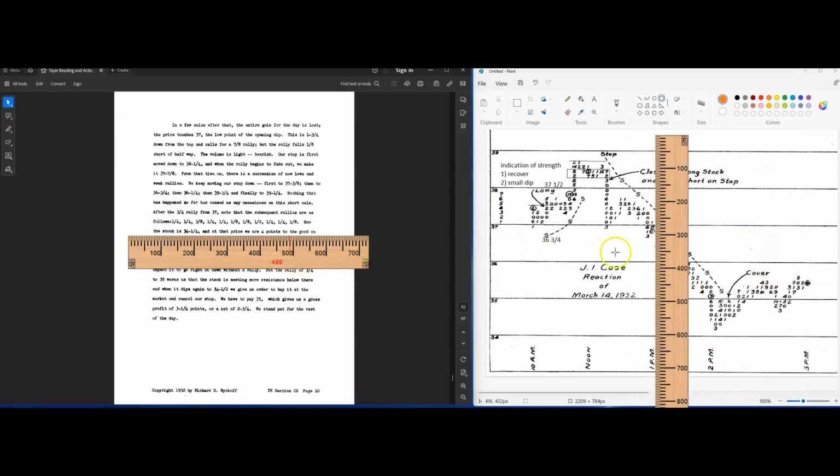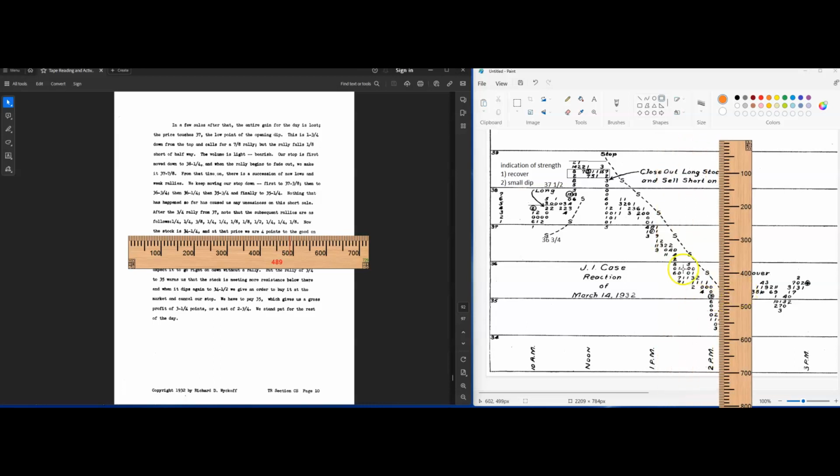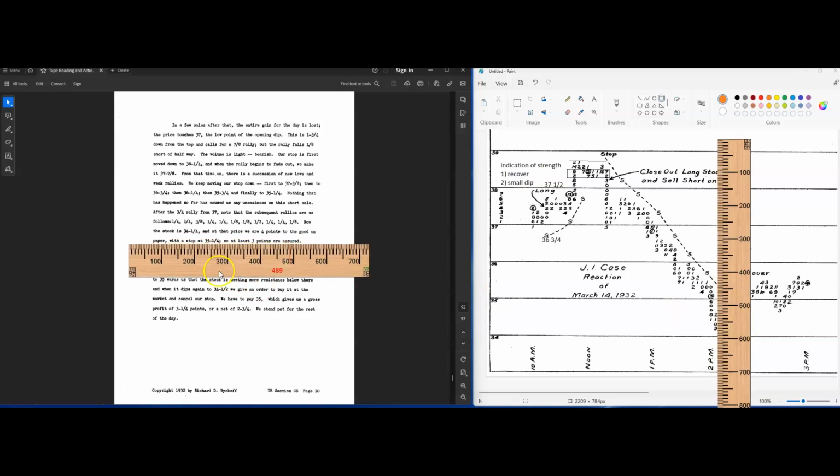So he's just saying it goes down on weak rallies: 1/4, 2/4, 3/4, 1/8, all that. So it's just weak rallies. Now the stock is 34 1/4, which is the low. And at that price, we are 4 points to the good, of profit, I guess.